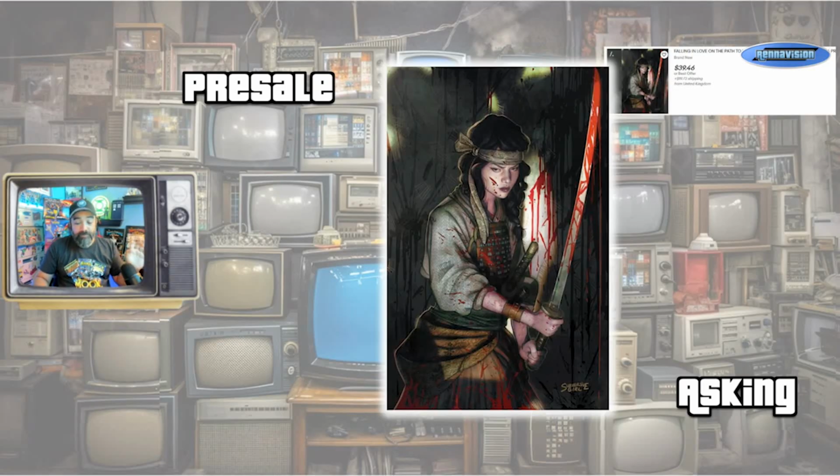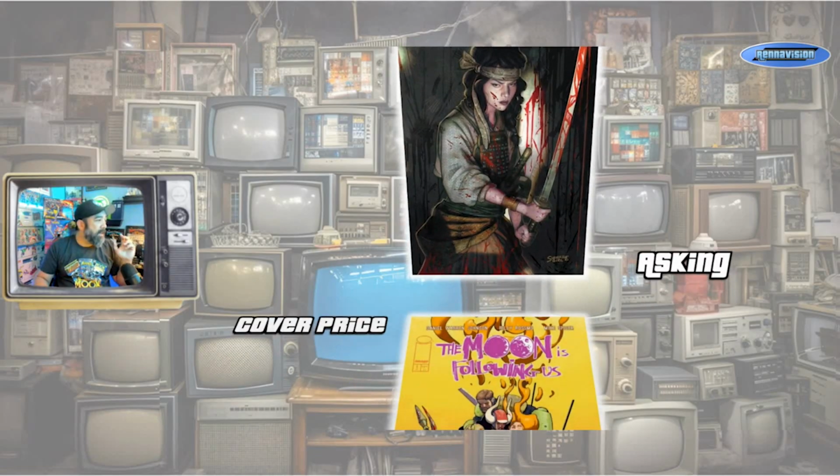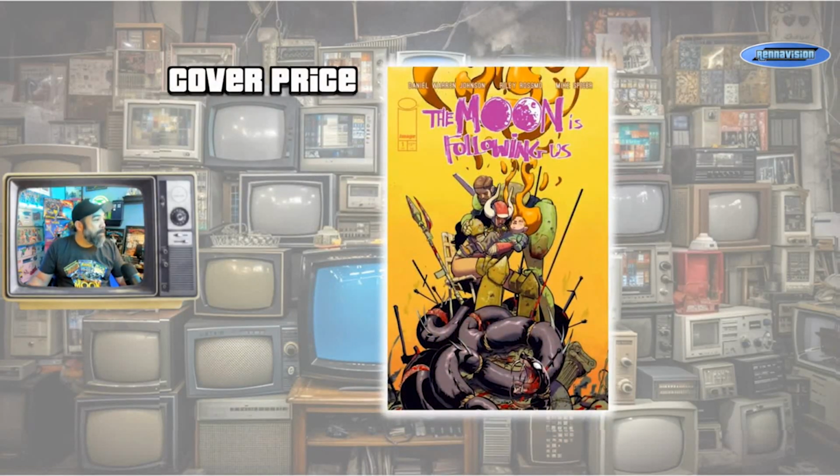Also coming out this week, I feel like this series was delayed a week or two. This is Daniel Warren Johnson's The Moon is Following Us. So he's got a new series coming. I know a lot of folks are excited, including myself, to check this out for some more Daniel Warren Johnson goodness. He completely has me on board with the restart he gave to the Transformer side of things and on the Energon universe. So I'm willing to check this out.